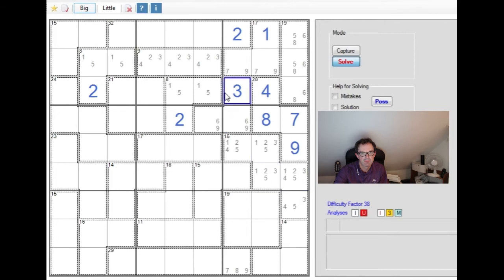Okay. We can remove the 5 here and note that this has to be 6 and 8 in some order. And this square already has a 9 in it, so we can go a bit further with, oops, if I could change it over, that's got to be 6, that's got to be 9.